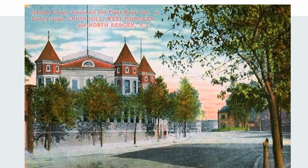So the Dietz family kind of cornered the market on the hotel industry in the southern part of town. It was a really nice place, but it did have a little bit of a rough element. Again, we're looking at an area in the turn of the century. These are roadhouses, and they're not really the local establishment that we would know today, like our neighborhood local places.